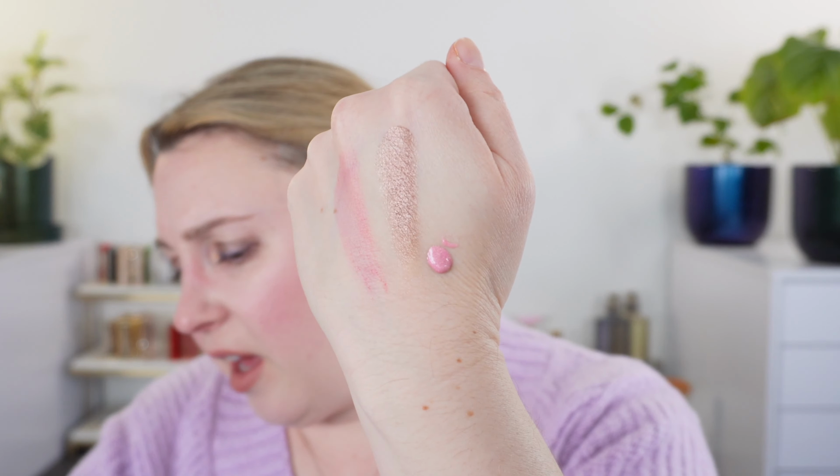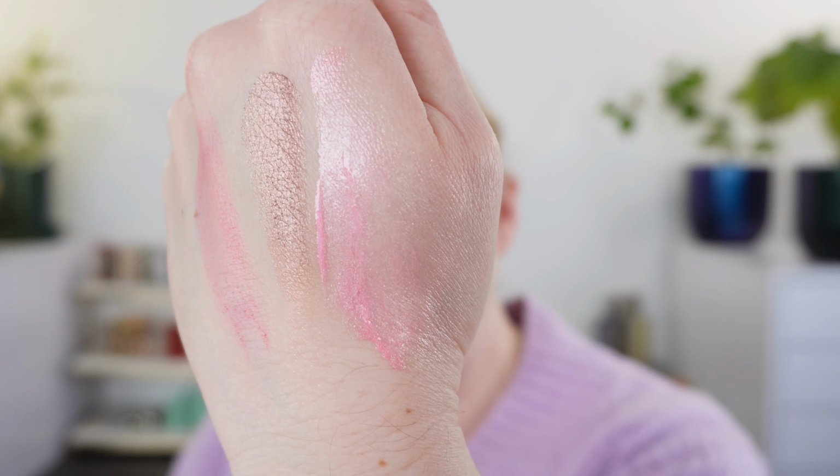I also wanted to bring up the Fluid Sheer products, and I have shade number 8. This is a really nice, more subtle liquid highlighter. I have another shade from here as well, but it wasn't available on the Sephora website. You can see here, you can definitely make this luminous and vibrant. It has a nice texture that pretty much sinks into the skin. I do have a video on those if you haven't caught that yet.